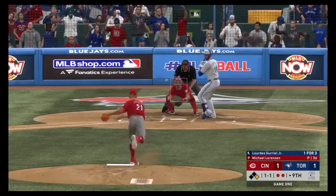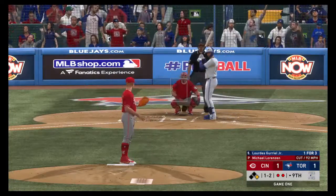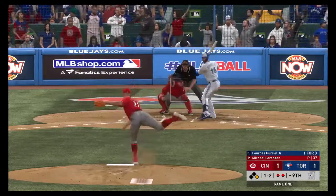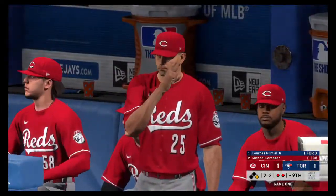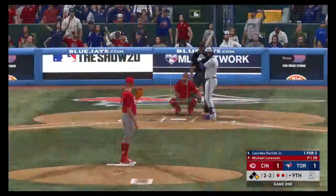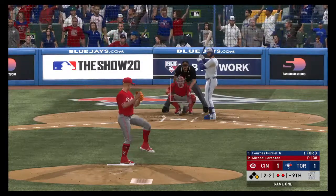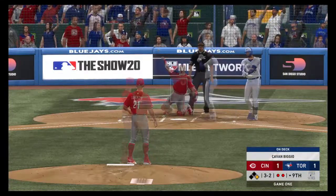The 1-1. And he throws a cutter right by him to take control 1-2. Possible winning run stands at first with 2 out here. Ball 2. And there's ball 3 on a breaking ball that misses away.